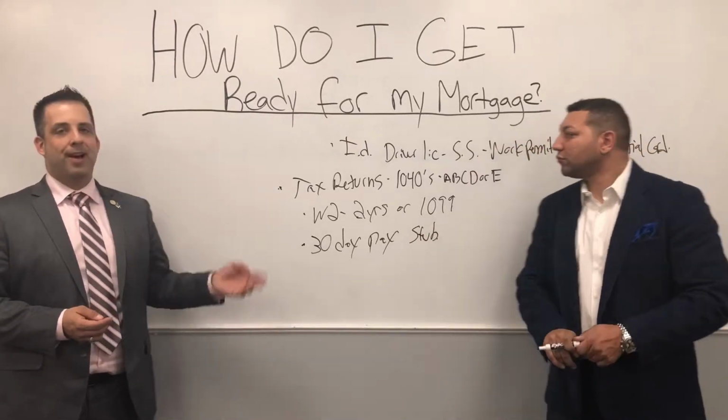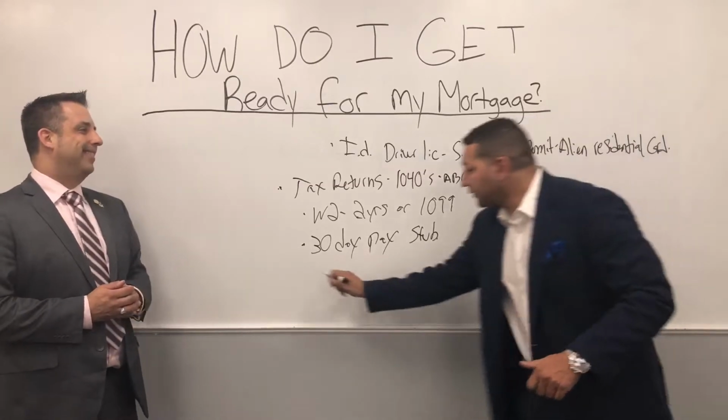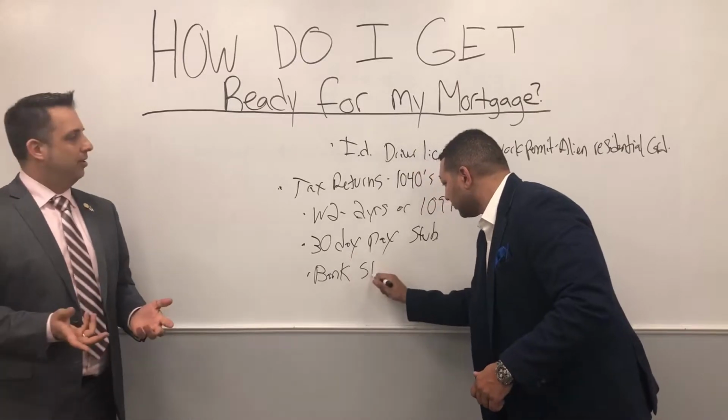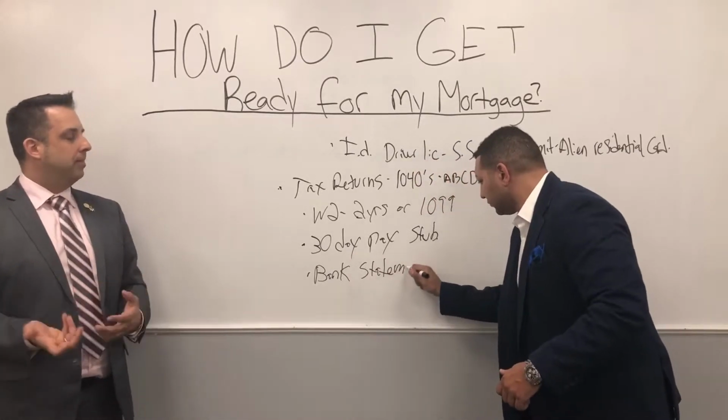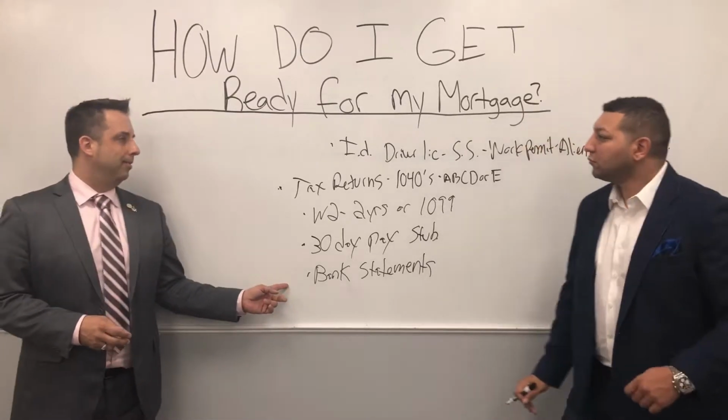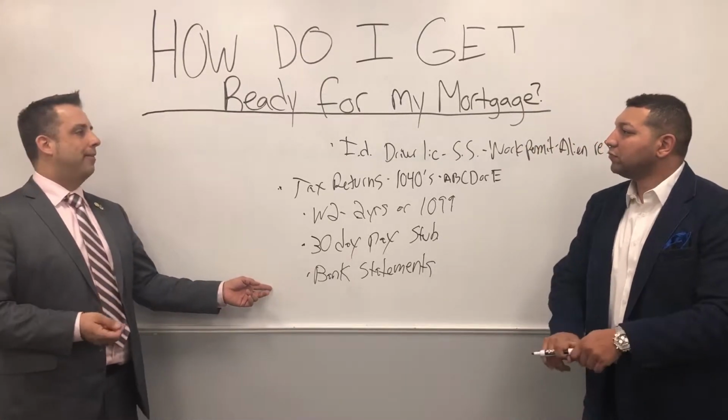Last but not least, we need bank statements. Or statements, because it's checking, savings, and/or retirement. So if you have a 401k, or something like a pension plan, you're going to want to have statements. Why is this important? Because we need to see how much money you have.